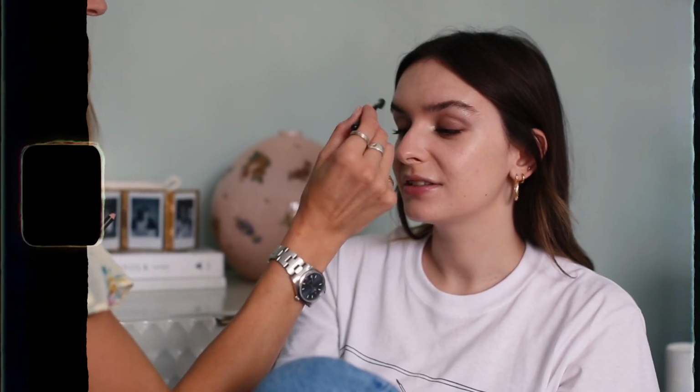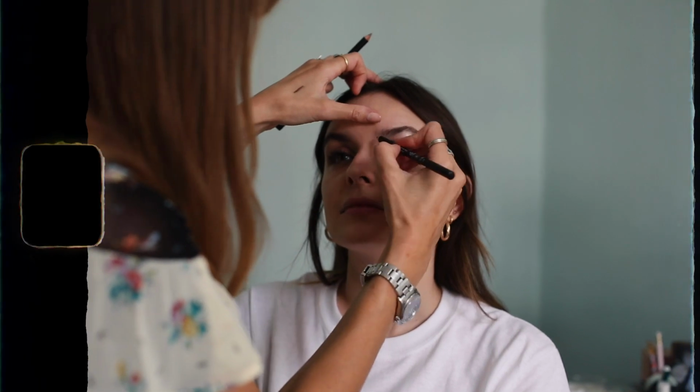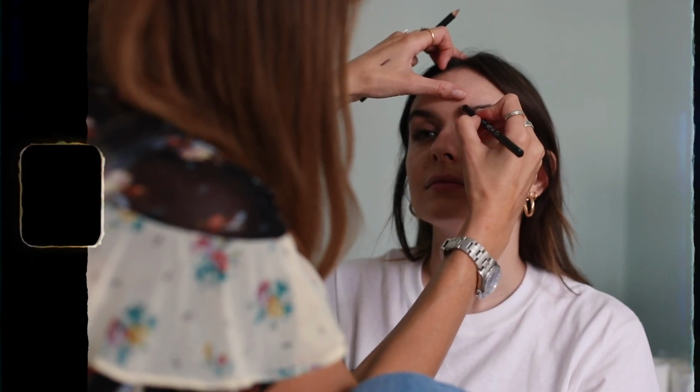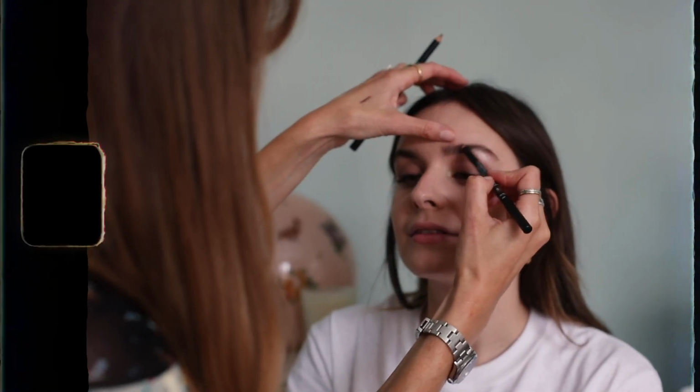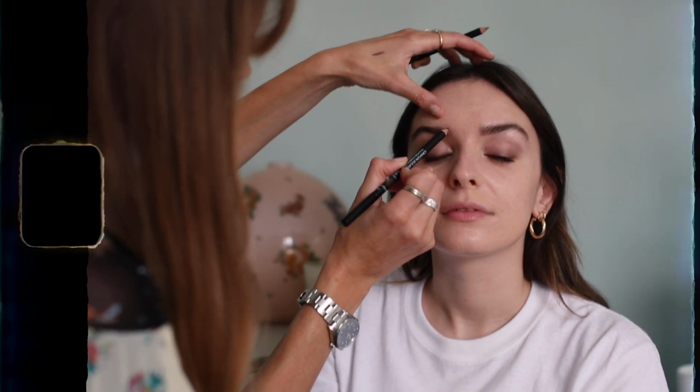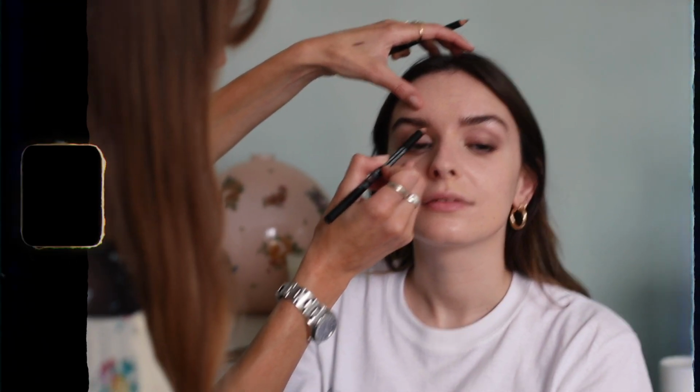Onto brows. Right, I'm just going to brush them up, because if you brush them up, then you can get the shape that you want. Yours are a really good shape, but I'm just going to do a tiny bit of a fill in. And I'm using a pencil. I want it to feel like the hairs, not like it's a block of colour. I think it's really easy to just block them out, but it takes a little bit more time and concentration.